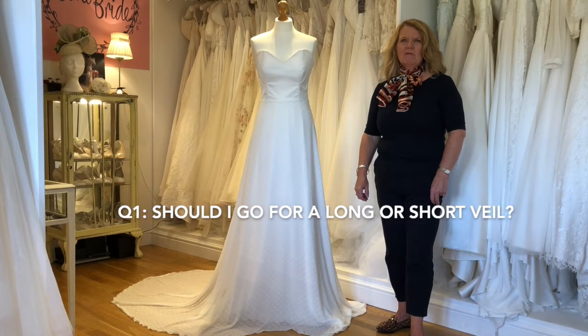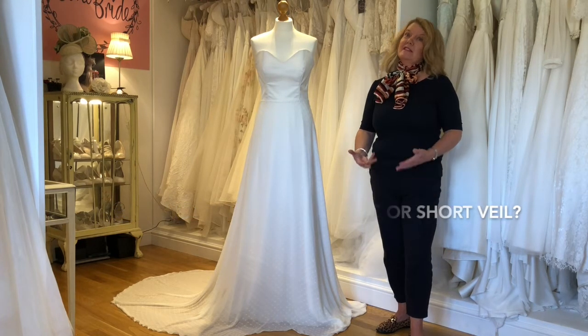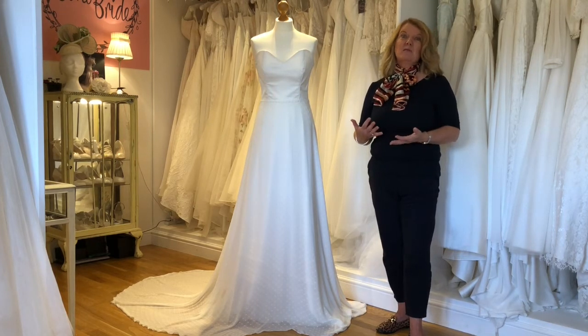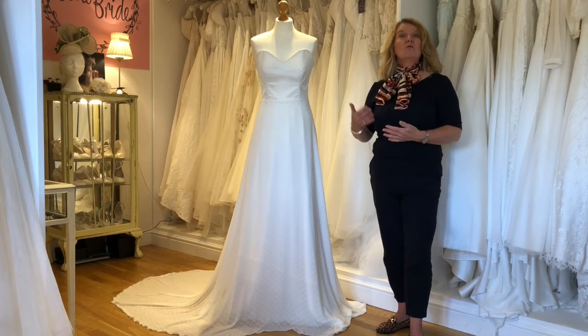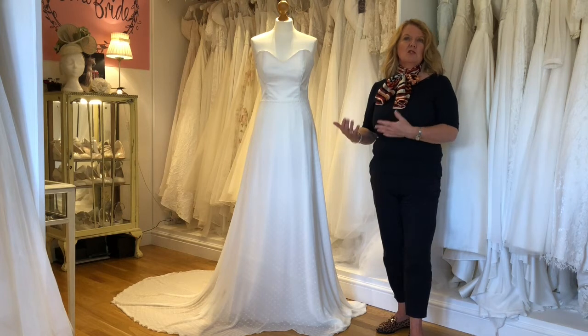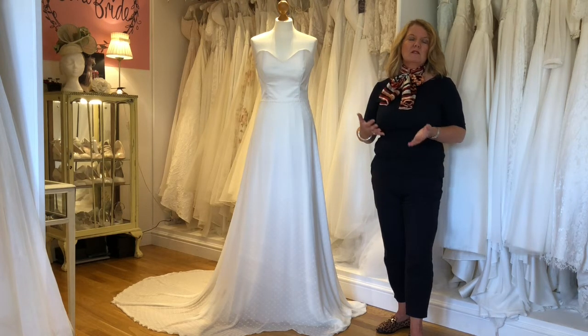Oh, it's a difficult one really. Some brides actually don't want a veil, or they say they don't want a veil. I usually say, well, have you actually tried a veil on yet? Quite often they say no, and I say, well, why don't you just try one on to rule it out? Depending on the style of the dress, sometimes a short veil or a long veil suits the look better, but that's entirely up to brides.